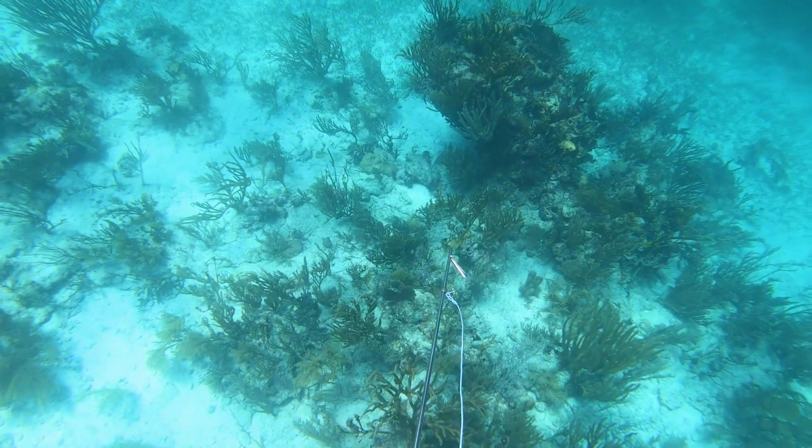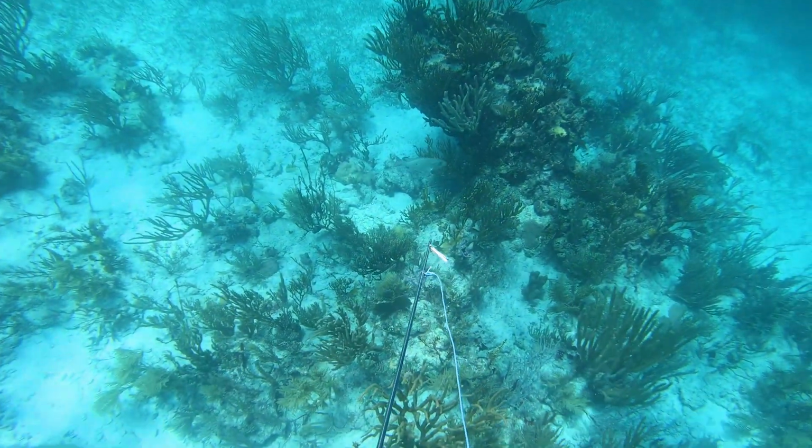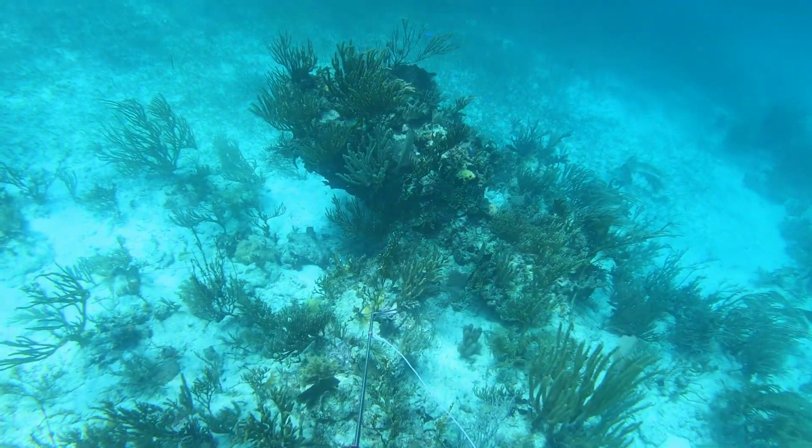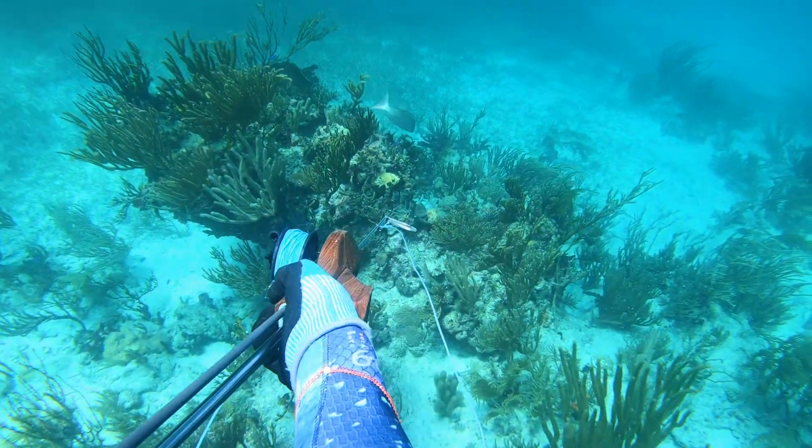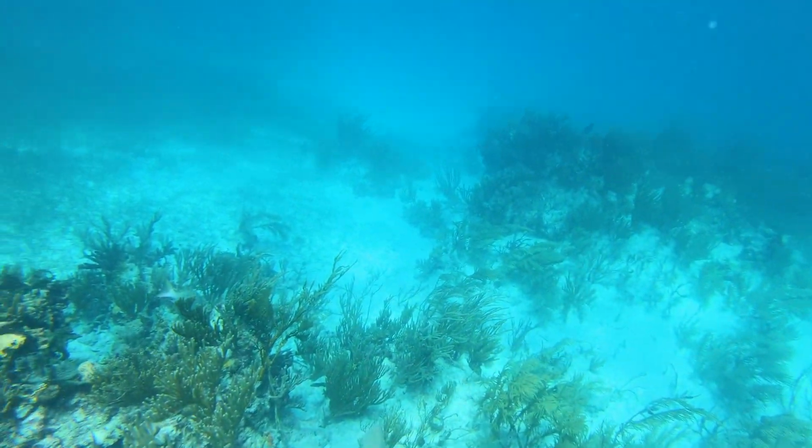Now we're starting to see some muttons come around. This was right next to where Scott shot that hog, so it could have come in on the commotion from that. But this mutton didn't want anything to do with me. I was not really feeling it.